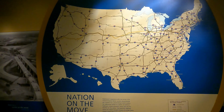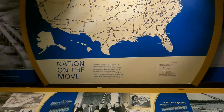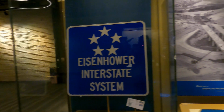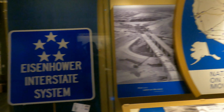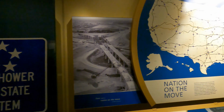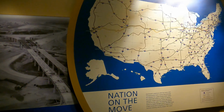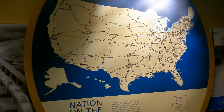Then there's this display on the one accomplishment that most Americans today associate with Eisenhower, the Eisenhower Interstate System. Before his legislation on this, the high-speed interstate roads that we rely on for driving long distances didn't exist. There was only a patchwork of state roads and often went right through downtown areas with stoplights and congestion. The original rationale for the interstate system was to allow military convoys to easily move equipment around the United States, but the resulting impact on travel and commerce can hardly be overstated.